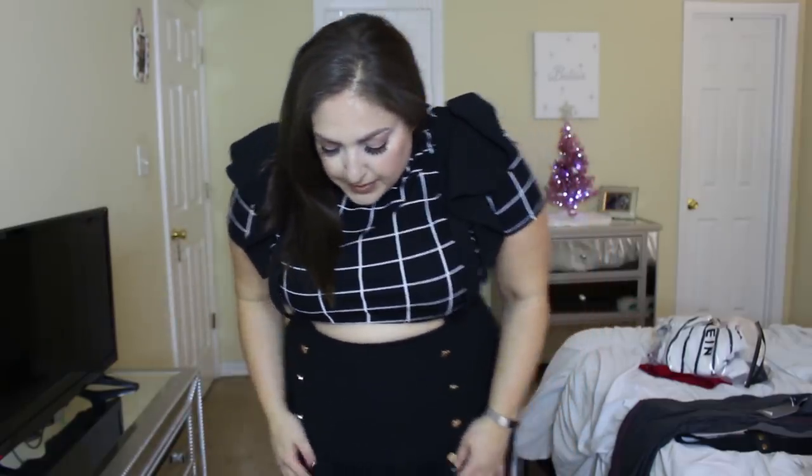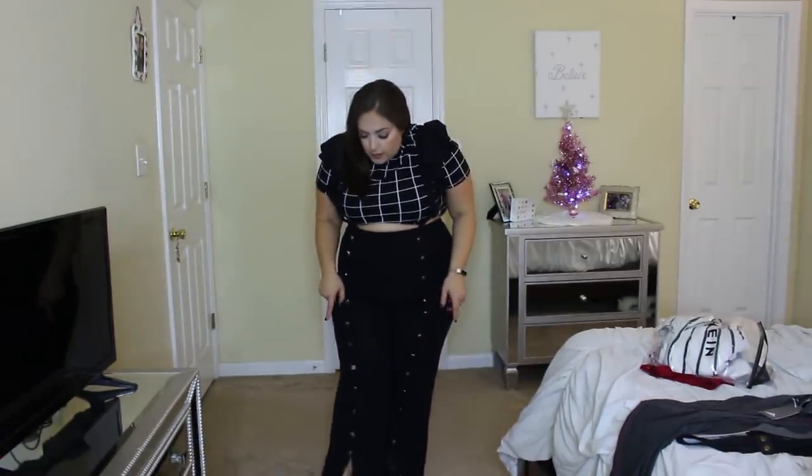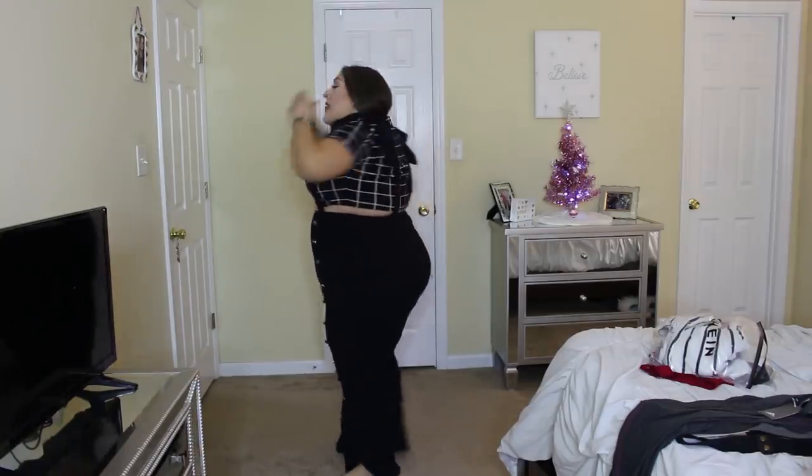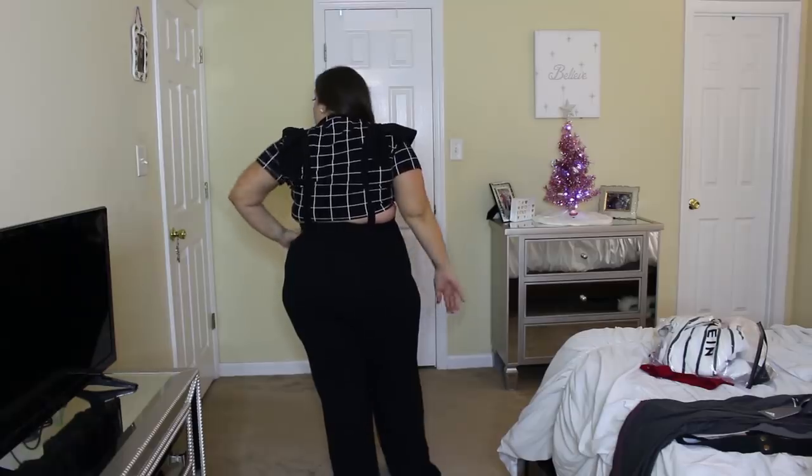I was about to say, if it had pockets, it would be everything to me. It doesn't have pockets, but they're black pants, and then they have these little gold buttons going all the way down. And then they have slits in the front. This is so cute. This is how it looks in the back.